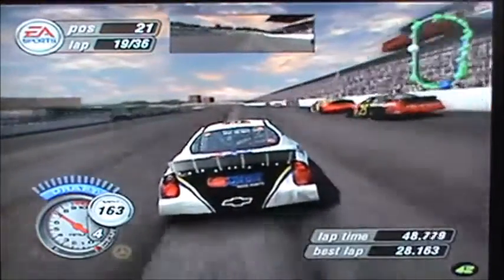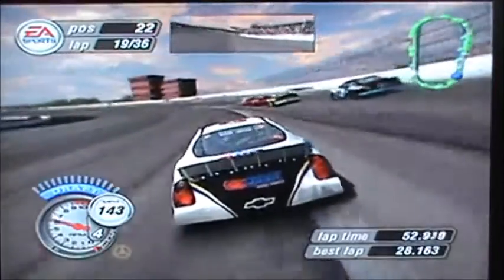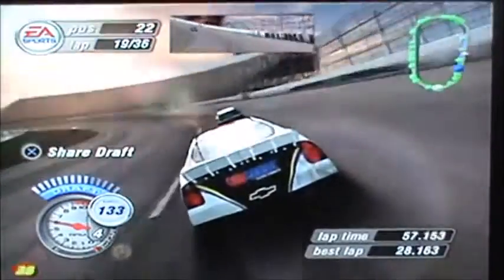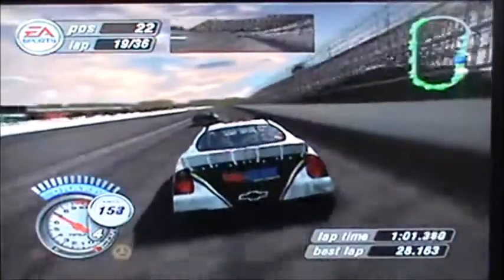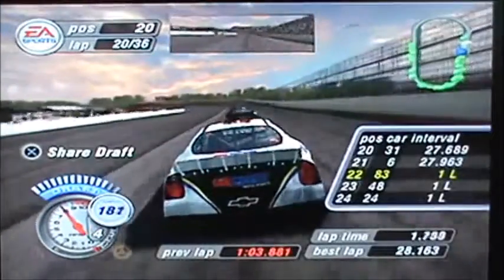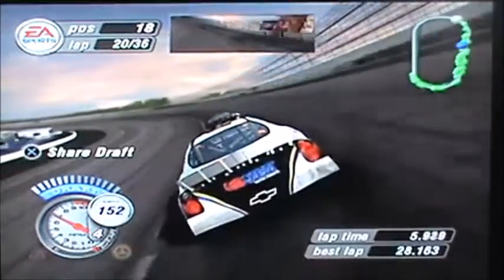Oh my, wow, look how far back. Oh wait, these guys are okay. Except maybe Mark Martin. Yeah, all these three are going down pit road. Mark Martin was not, he already pitted. Fresher tires in him, so get out of the way.